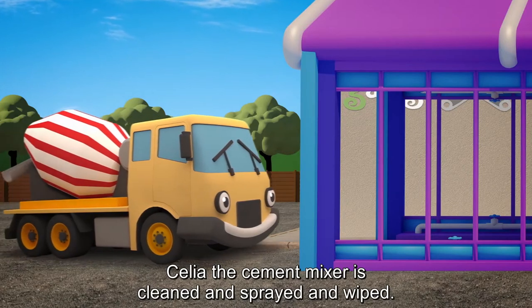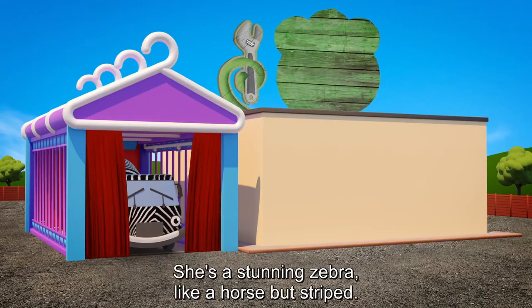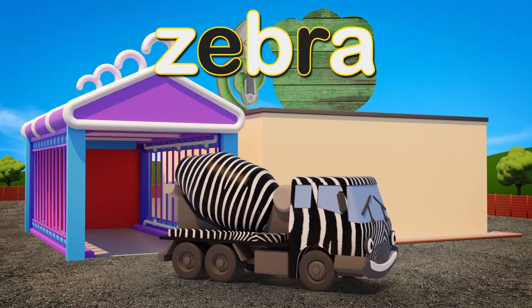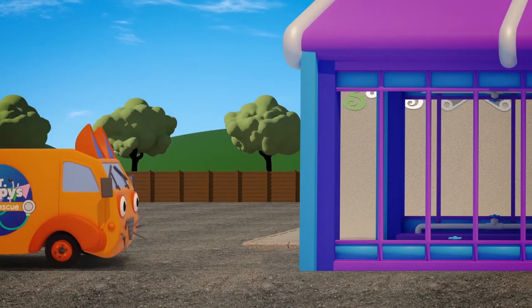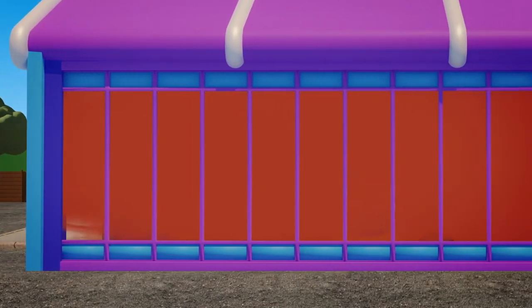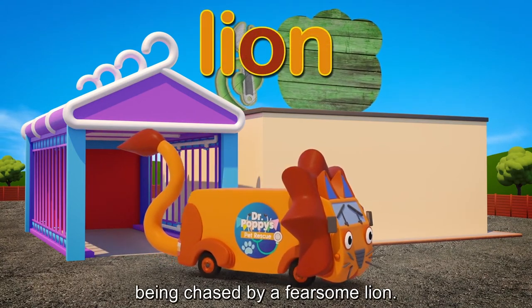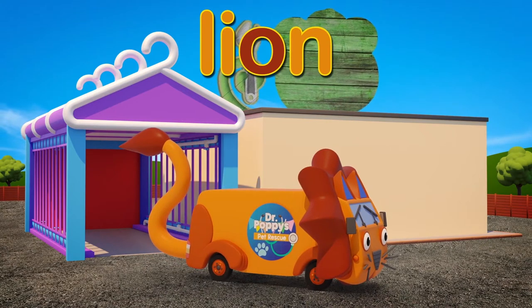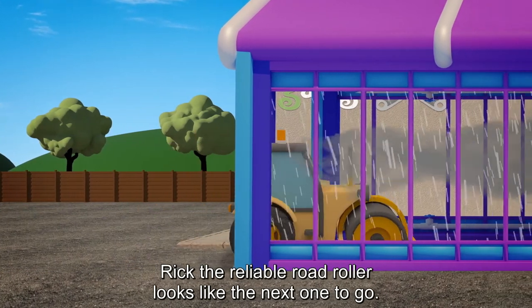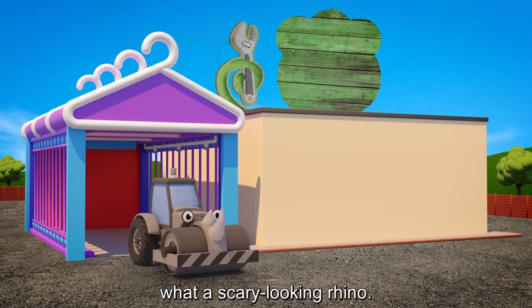Celia the cement mixer is clean and sprayed and white. She's a stunning zebra, like a horse, but striped. Andy the animal ambulance had better stay away from Ryan. We wouldn't want our new giraffe being chased by a fearsome lion. Rick the reliable road roller looks like the next one to go. A couple of horns, a coat of paint. What a scary looking rhino!